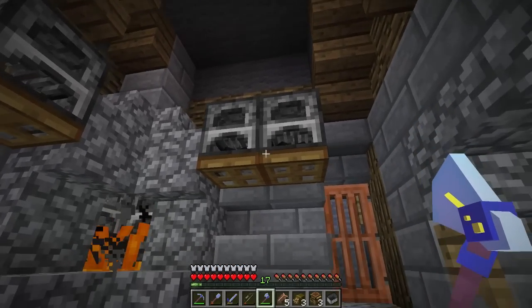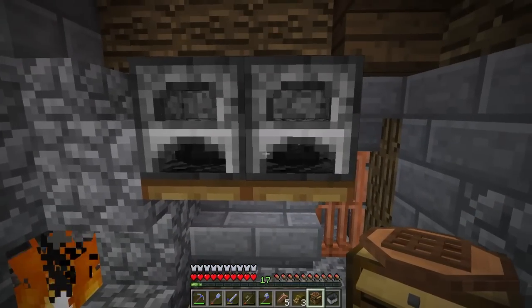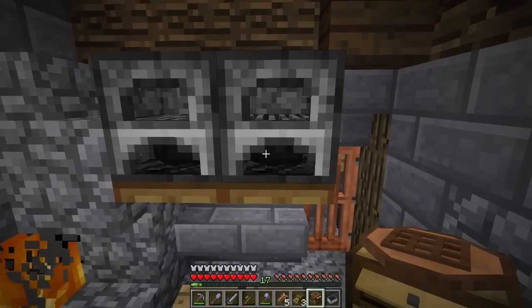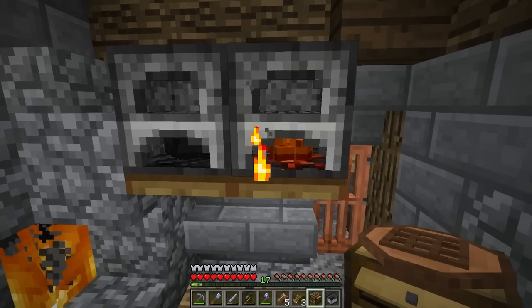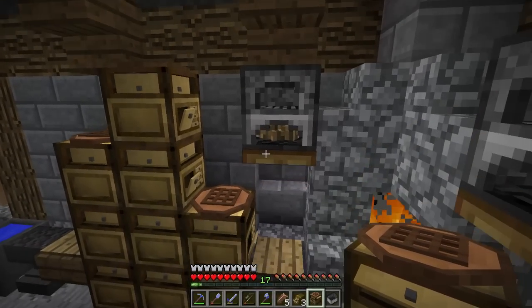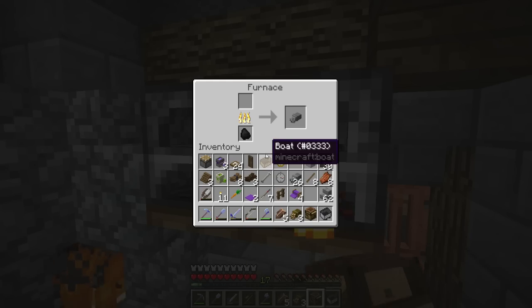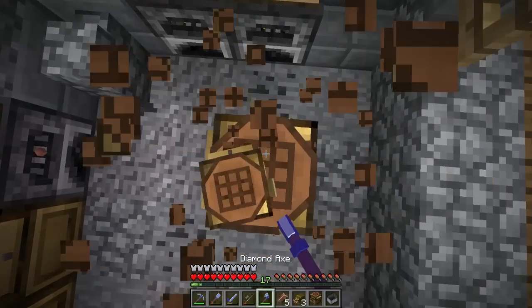Yes, the furnace. You can see inside it. You can see what's inside. Look. You see there's coal in the bottom. If I take that coal out, there's still coal in the bottom. But check this out. Let's do a cook job. Cook a piece of cobblestone. And it's cooking. Look at it glow. Isn't that so cool? Wait a second. Oh, there's wood in that one. There's wood in that one. That's so cool. Isn't this neat? I think it's kind of a cool thing.